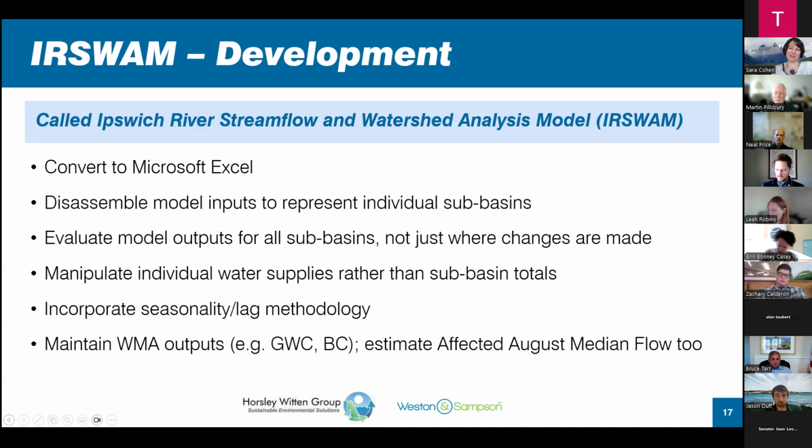We also set it up so that the output screen shows how WMA metrics would change in all sub-basins, not just the ones that are being manipulated. And we converted it so instead of manipulating groundwater withdrawals within a sub-basin, it's preloaded with all of the active public water supply drinking wells in the watershed, and they can be flipped on and off with a drop-down menu, or their withdrawals could be reduced, and there's a place where you can input all that information.